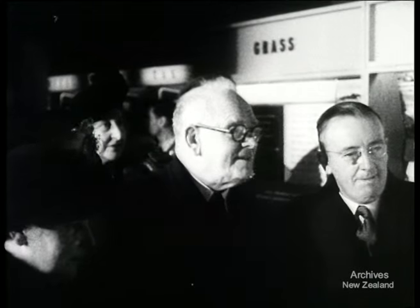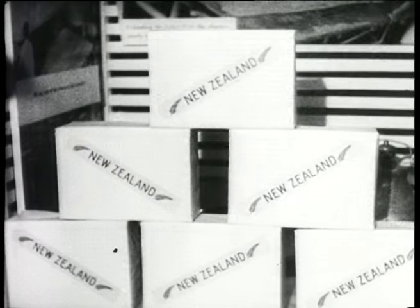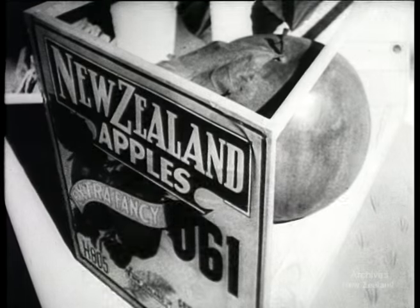Norton, New Zealand's High Commissioner to the United Kingdom, makes a preliminary visit to the Meet New Zealand exhibition at the Academy Cinema in London. Examples of the Dominion's products, with pictures and models, were on show.